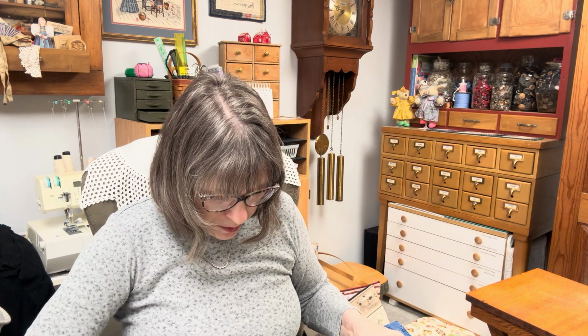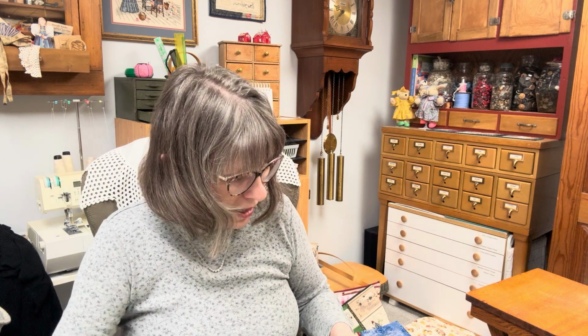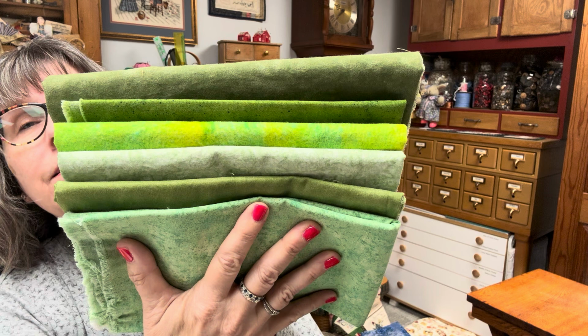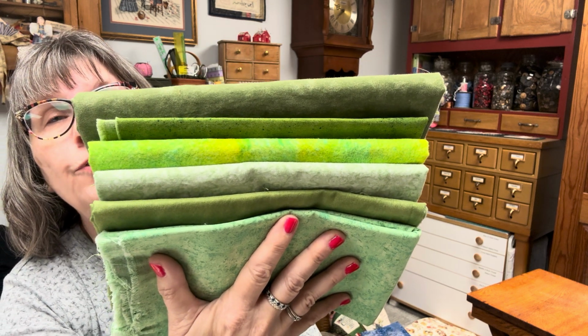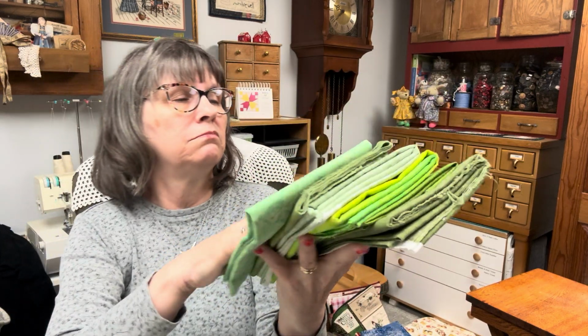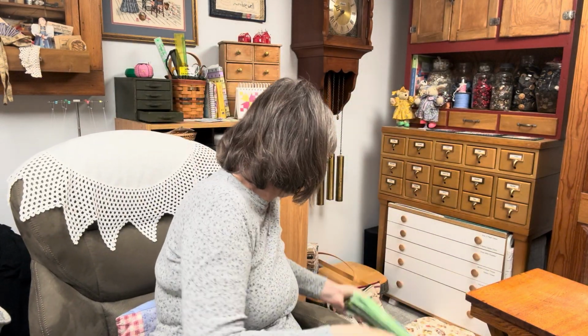To me, you're always looking for maybe a solid that isn't a solid. I'm not so in love with solid fabrics, but I love these kind here. And I'll show you. She had a bunch of greens. Greens, I think, are always good. I kind of consider them a neutral. So all these greens, they're all tone on tones. All very nice. And they're various amounts, you know. I just picked them up because they kind of fit what I like to use.